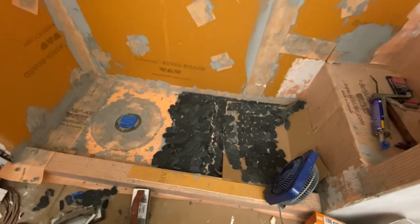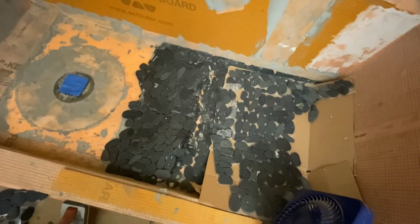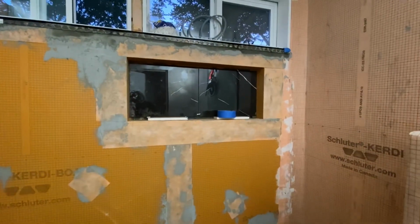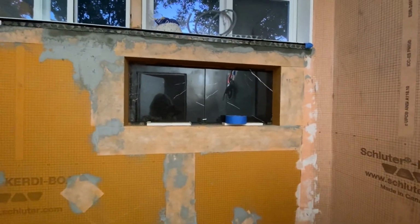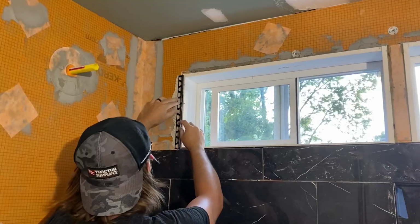Starting to work on the shower floor. It'll be this really awesome pebble tile. And then he got the shower shelf partly done, so windows are completely sealed.